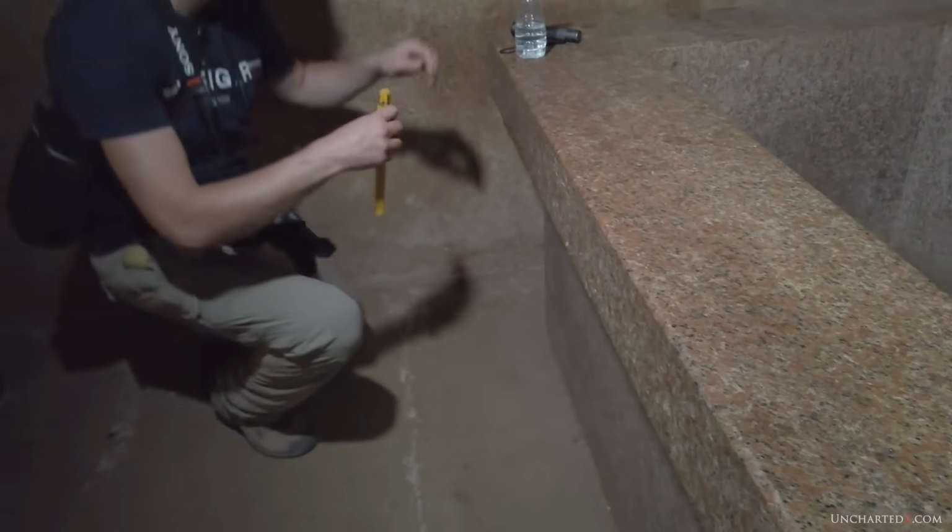But as far as I know, none of the other precision-carved boxes anywhere in Egypt have this feature, just like none of them have the large lip that this one does around the top. It makes this box a very, very unique piece.